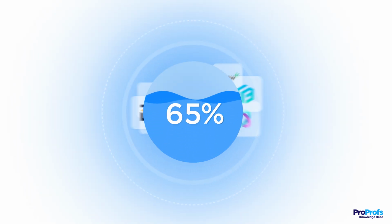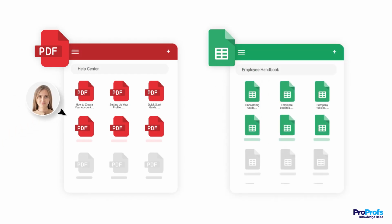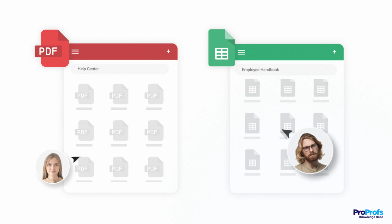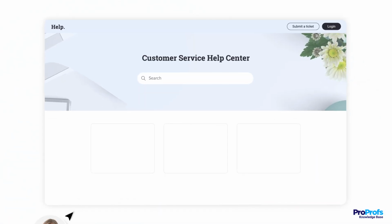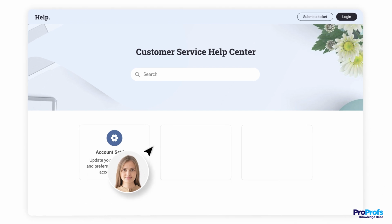Over 65% of companies struggle with support information scattered across documents, PDFs, and sheets. This makes it harder for both customers and employees to quickly find what they need, leading to wasted time and frustration. It's a costly error, but the bigger question is, why does this happen? It's so because creating a centralized knowledge base often feels like a daunting, time-consuming task.